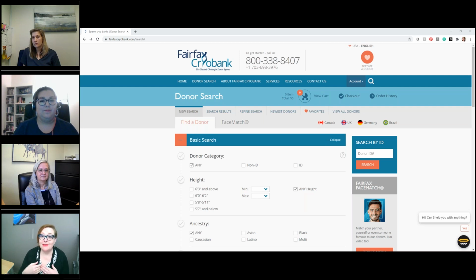And what we'll do is we then update that summary profile. It's in there, and there's a note internally for our CS staff so that they would know that this particular donor, even though he is a non-ID donor on the website, has consented to the release. And your child could then go through the ID process. I think now is actually a good time just to briefly describe the ID process.